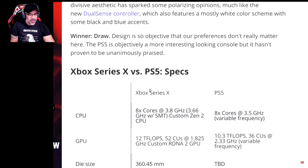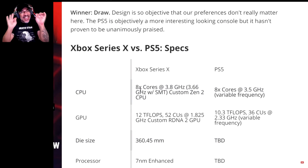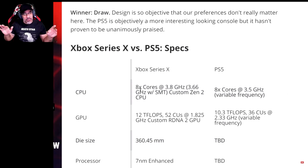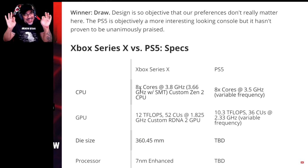So, guys, if you look at the CPU, and if this is correct, which I think it is, because both of them already are out, they're coming out in a couple months. You got a slightly better, very slightly, where you won't notice a difference on a CPU, but the Xbox is slightly better. The GPU is also slightly better on the Xbox, but you will probably not notice a difference either way, okay?